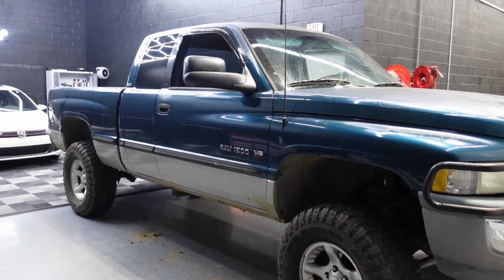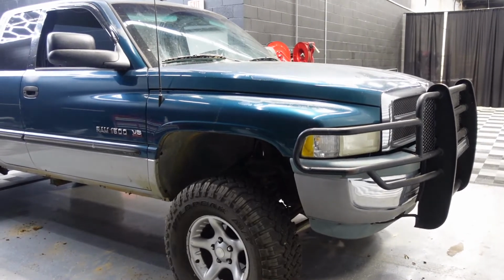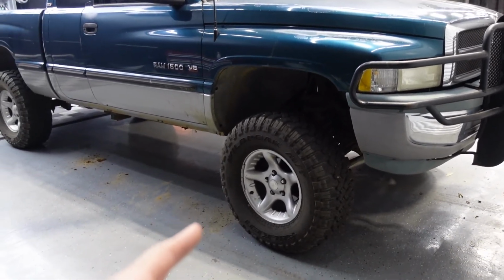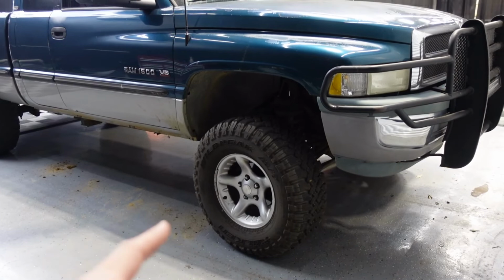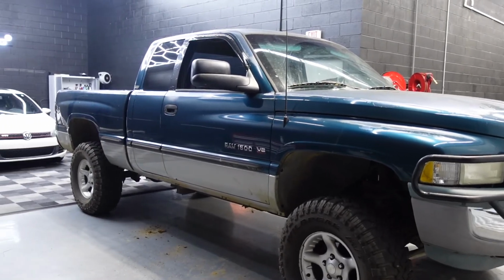I do love the truck. I'm not trying to bash the truck in any way. I'm not trying to bash the seller in any way. I think I did a pretty good job. I did end up getting the wheels on this truck that I really do love. These are my favorite stock Dodge wheels they had on these trucks. But yeah, I hope you guys enjoy the truck as much as I do.